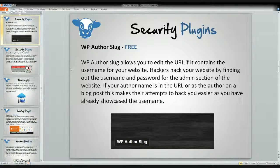So basically, hackers hack your website by finding out the username and password for the admin login for your WordPress website. Your author name can appear in the URL, and it can also appear as the author of a blog post. So if the hacker only needs a username and password to get into your site, if you don't have this plugin, you're just giving them the username. So the only thing they need to figure out is the password. WP Author Slug allows you to change this to just your name, or another username that you make up, so it doesn't show the one you log in with.